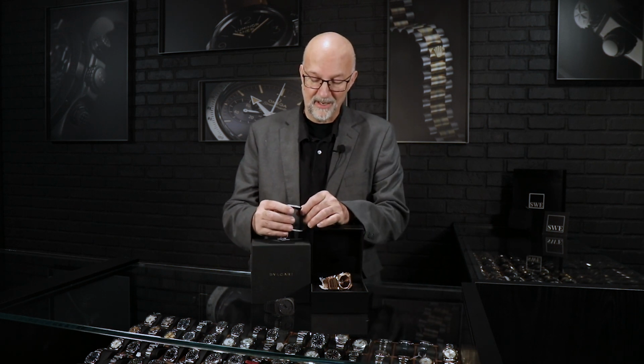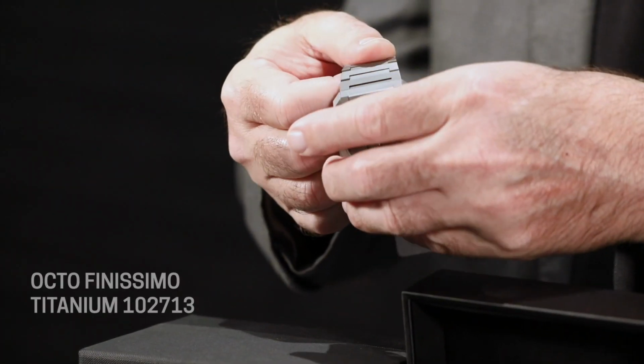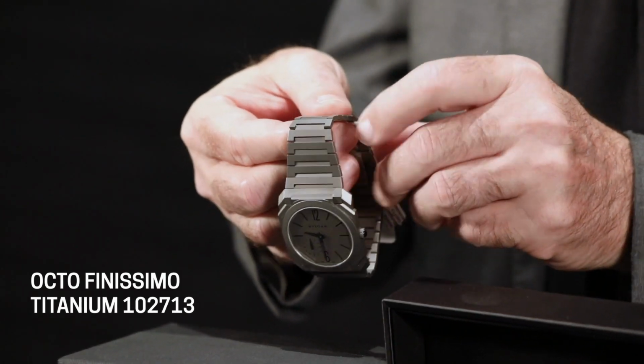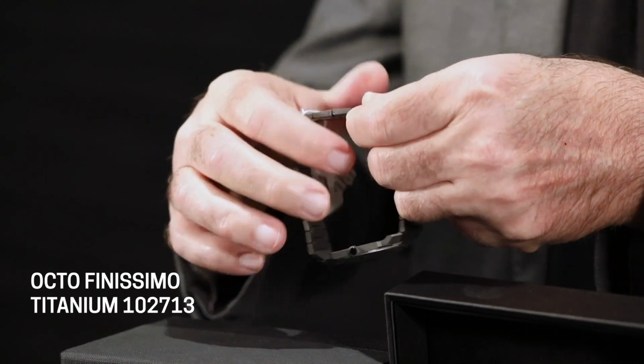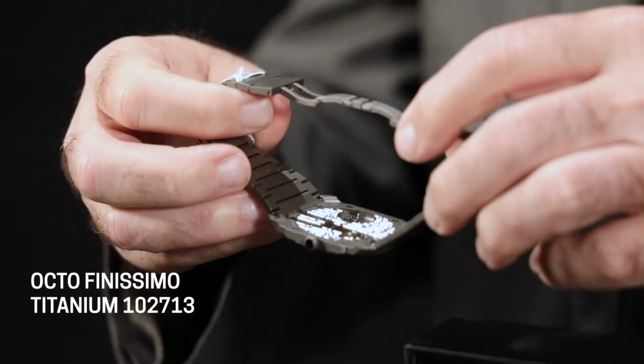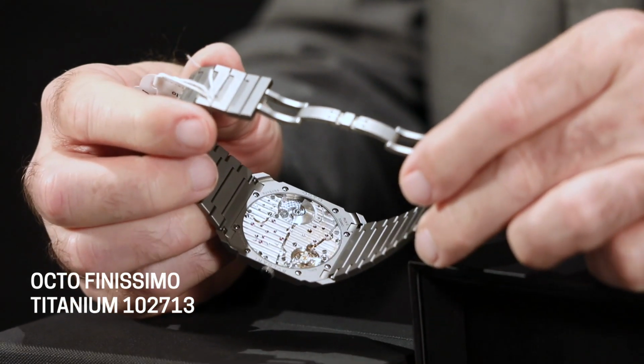This titanium one though, I gotta tell you, it just feels like a second skin on because it is so light. And being so incredibly thin, it's just hard for the brain to compute that you're wearing a large watch and that it's so incredibly light. The bracelet is very supple, feels fantastic on. Every link is just perfectly made. It does have the double deployant buckle, and that allows you to really see this fantastic movement.